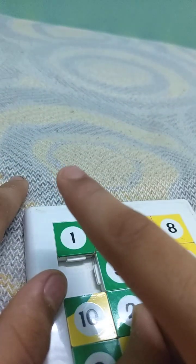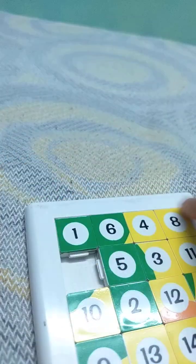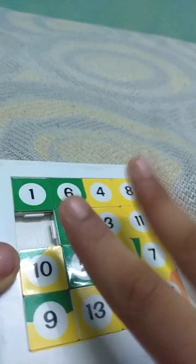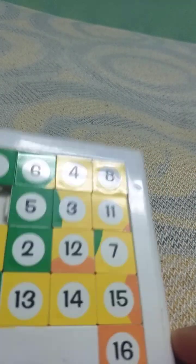The first time I solved this, it took me 3 days just to solve this part. And this last part took me 2 days to solve. Literally 2 days to find out the formula, guys. I've put a lot of effort into this video.